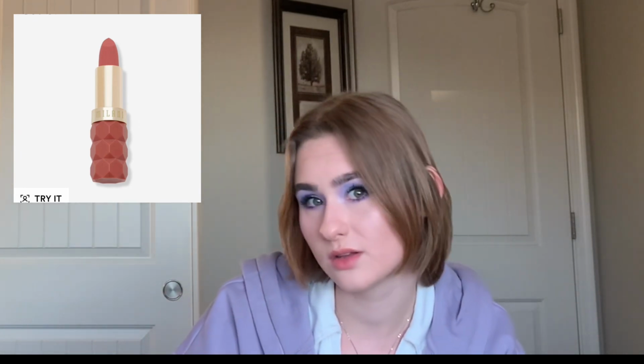If it's just a harsh line, I just don't think my lip shape is suited for that. But anyways, the shade Secret in this line apparently is really pretty. And again, I've been looking for maybe a pinky nude. If you have that, please let me know. How would you describe the color? How pale is it? I figure even if it is a little pale, like this one, I can still mix it with things.